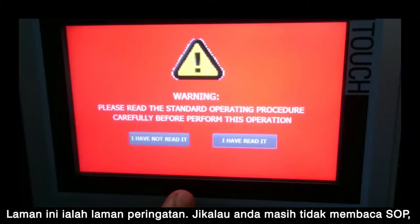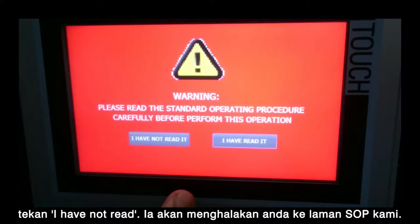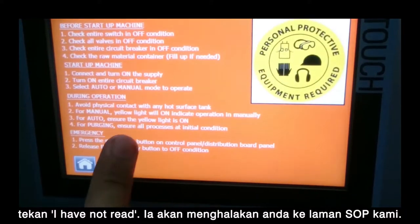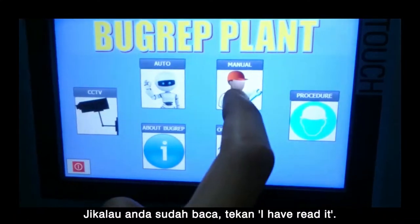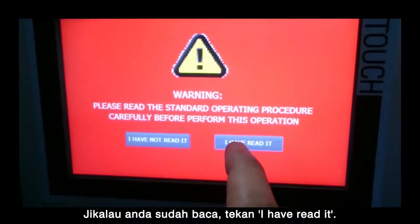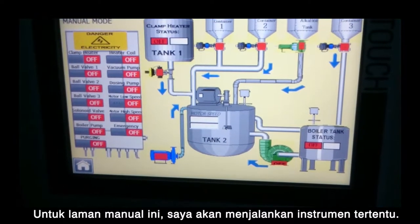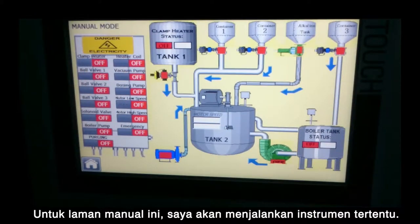If you haven't read the SOP, click "You have not read." It will direct you to our SOP page. If you have read our SOP, click "I have read it." So for this manual mode, I will operate a certain instrument.